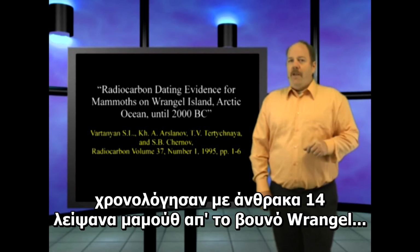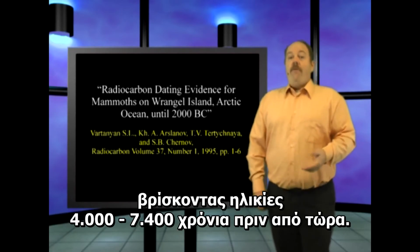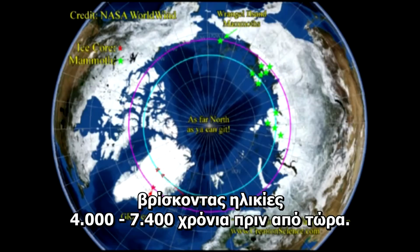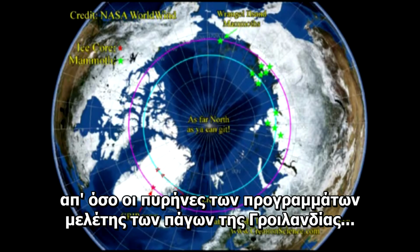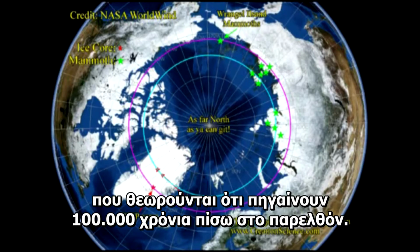Notice that Vartanyan et al. carbon-14 dated mammoth remains on Wrangel Island from 4,000 years ago to 7,400 years ago. Several mammoths are closer to the North Pole than the GRIP and GISP2 cores were, which have ice alleged to go back over 100,000 years.